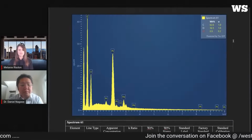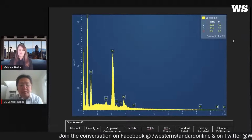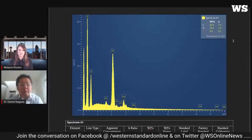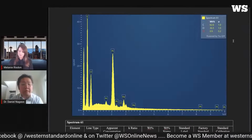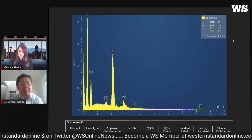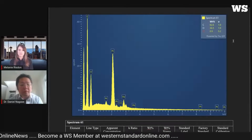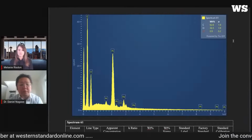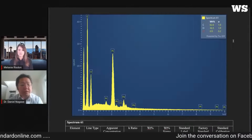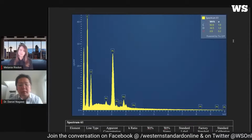So again, pretty similar story. Carbon, oxygen. For some reason, the square under spectrum 61 accumulated a lot of platinum. But again, platinum could be something that we added to the sample just to protect the sample from being burnt up in the first second or two of exposure to an electron beam. But again, no signs of nitrogen or phosphorus. It's just carbon, oxygen. So we know that there was nothing biologic in spectrum 61 in that square.